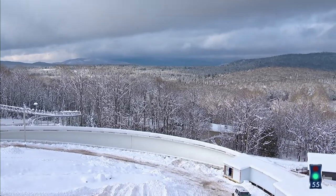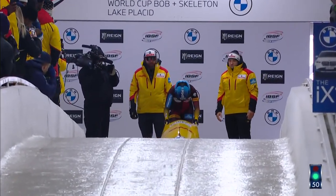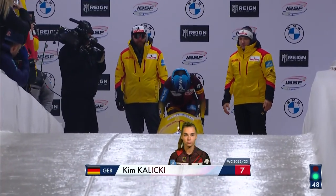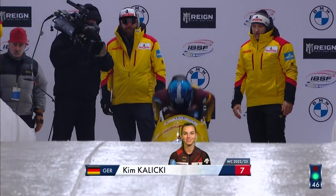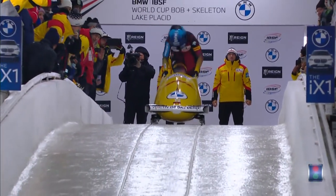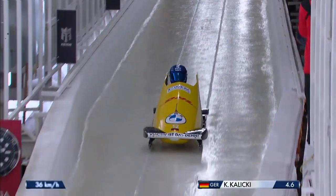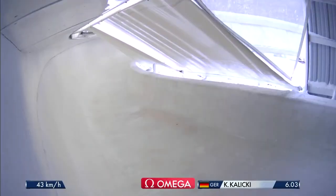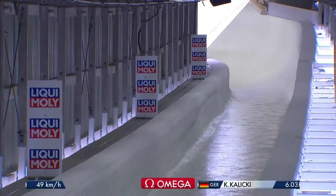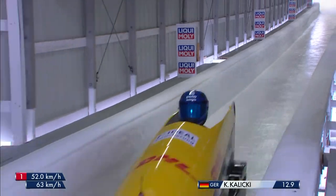Yeah, we haven't been racing here in about 3 years, so it's really exciting to get all the races back to North America, Whistler, Park City, Lake Placid. Lake Placid is a really difficult track. Right here we have Kim Kulicki up first. Really powerful pusher, strong driver. She came out a few years ago, and she's just been kind of dominating on the circuits. Really excited to see what she can do here in Placid. Yeah, the days where she doesn't get a medal are very few and far between, Kim Kulicki.